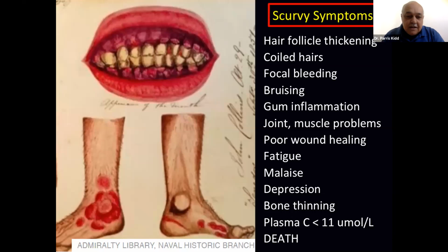Now, sorry for this ugly slide, but it has to make a point. Back in previous centuries, sailors away from land for more than a few weeks at a time began to develop symptoms that for a long time were quite mysterious. So their gums would start to bleed, their teeth would start to fall out.